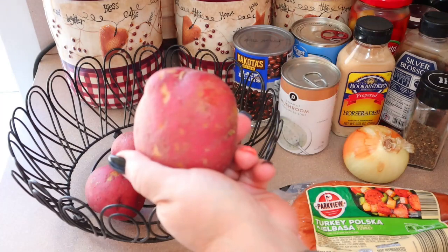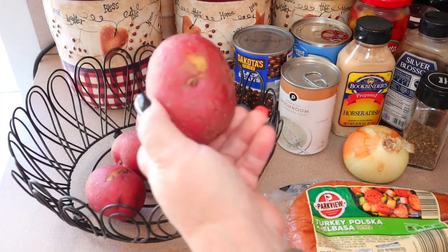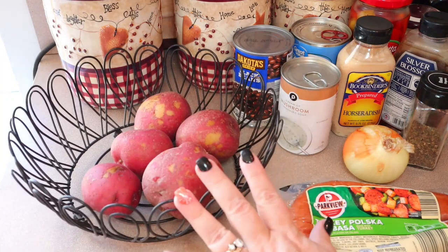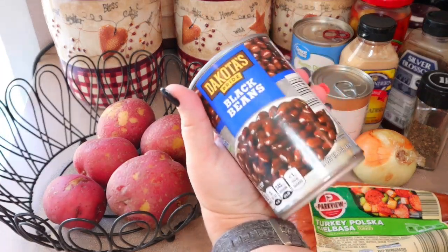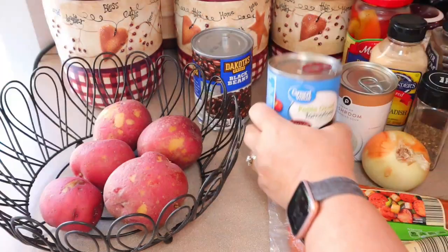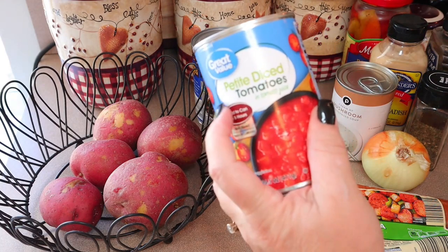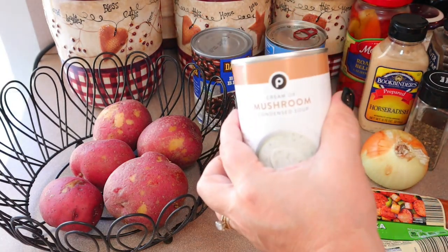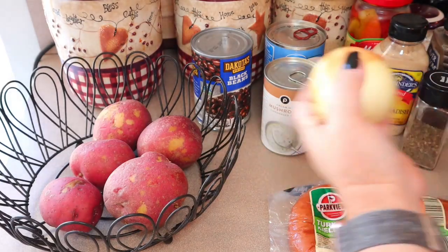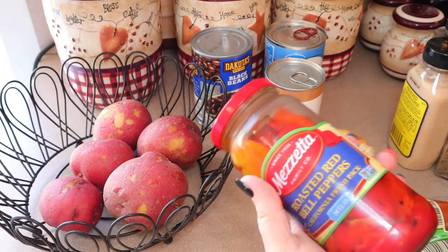So I'm going to peel mine, but if you don't want to peel them, you can just wash them real well. And then those are going to get diced up, and then we just need enough for 2 cups. We also need 1 can of black beans that we are going to drain and rinse, 1 can of petite diced tomatoes, which you don't have to use the petite diced. Any diced tomatoes will work. 1 can of cream of mushroom soup, 1 cup of chopped onion, 1 cup of chopped red bell pepper.